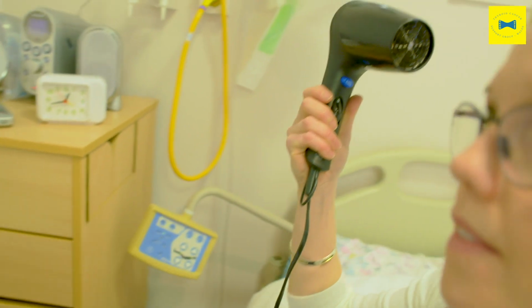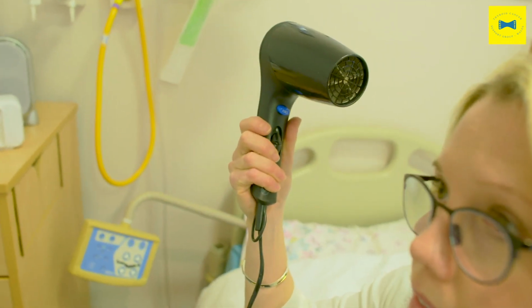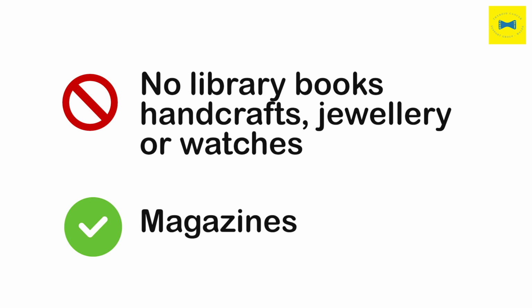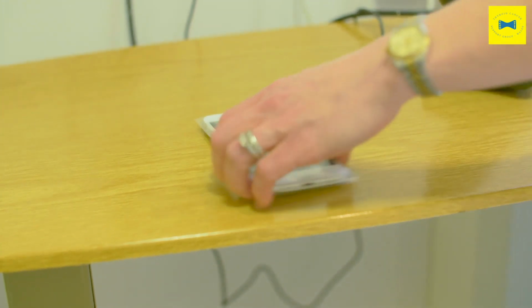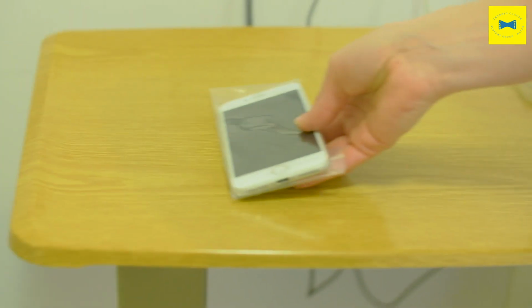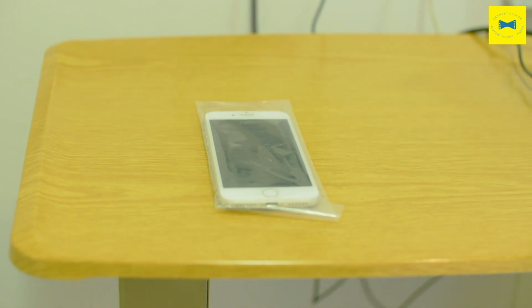You shouldn't bring anything electrical, such as chargers, hair straighteners or electric razors. There is a hairdryer available for you to use. You also shouldn't bring library books or handcrafts and leave any jewellery and watches at home. You can bring magazines as long as you are happy to leave them. There is a telephone available for you to use, but you can also bring your mobile phone, which will be safely stored inside a bag that we will supply.